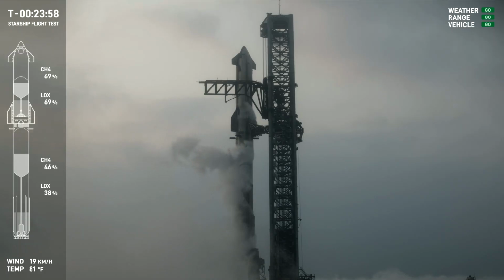We're also going to be using it for Launch Tower number 2, which is going to be coming to Starbase real soon. The faster we go, the less prop we're going to lose to boil off, and the better we can ensure things like temperatures are in the right range for Raptor startup.